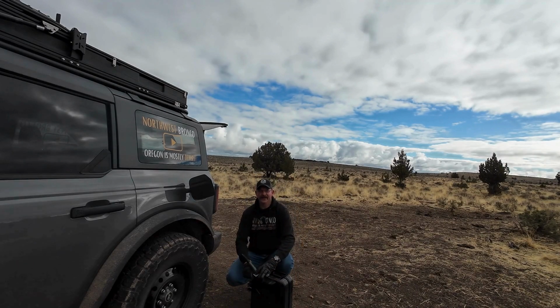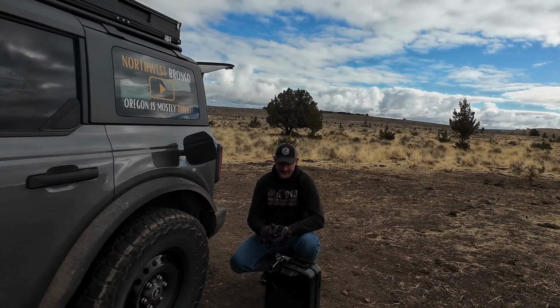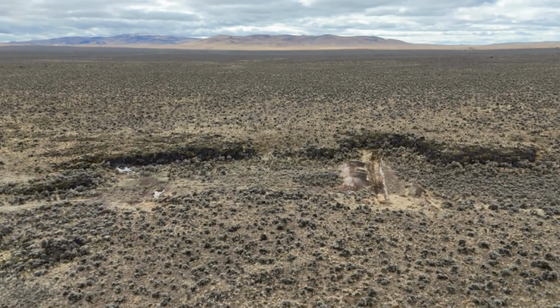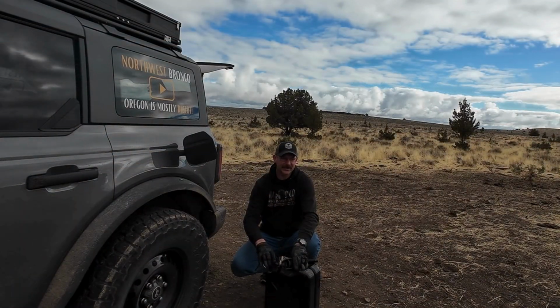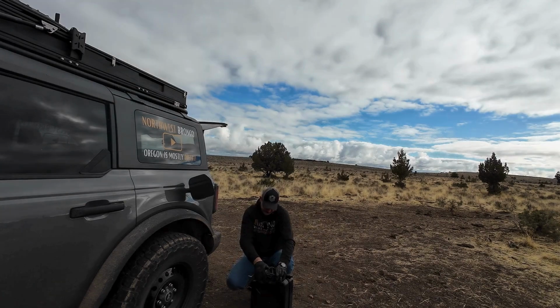But we are not out here looking for obsidian. We are actually out here to find something else, and there's 2 things I'm looking for specifically. One of them is an archaeological dig site that supposedly dates back to the earliest settlers, or at least the earliest human inhabitants that we know of in the country. We're out here by Glass Butte, and I'll tell you a little bit about that site when we get there.